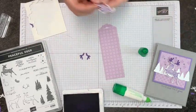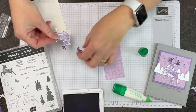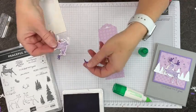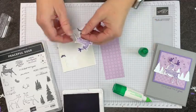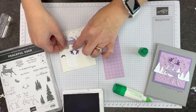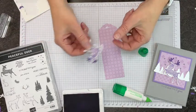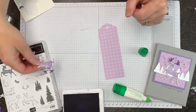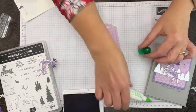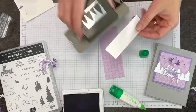Now, one difference for this project is that I'm going to go ahead and make it all flat, because for a bookmark, it's nicer. Now see, I should have taken my own advice and used this piece here behind, because that's going to keep the glue from transferring to the back of my paper. There we go, okay? See, I told you they're handy. All right, so we have our deer, and I'm going to set this on the side here to dry for a tiny second. Now, we're going to grab some trees from our tree punch.